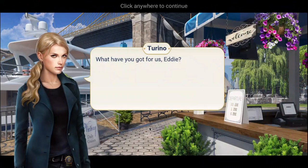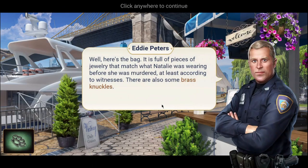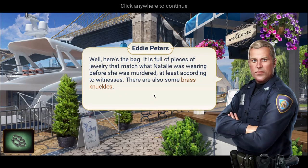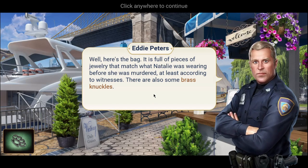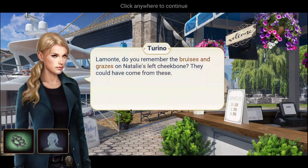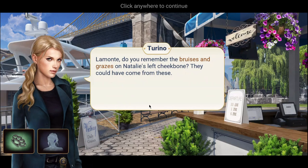What have you got for us, Eddie? Well, here's the bag. It's full of pieces of jewelry that match what Natalie was wearing before she was murdered, at least according to witnesses. There are also some brass knuckles. Lamont, you remember the bruises and grazes on Natalie's left cheekbone? They could have come from these.